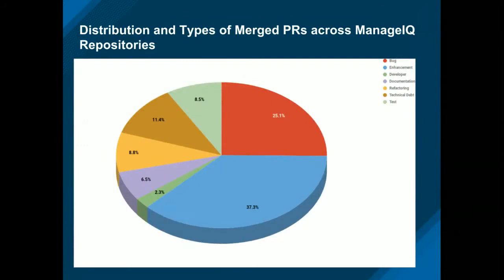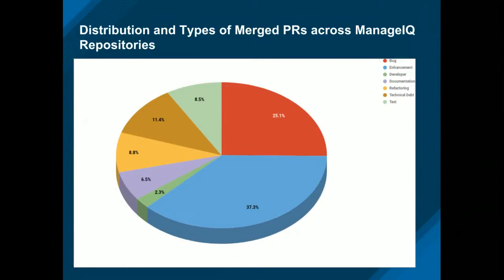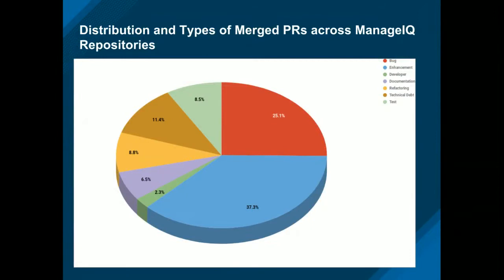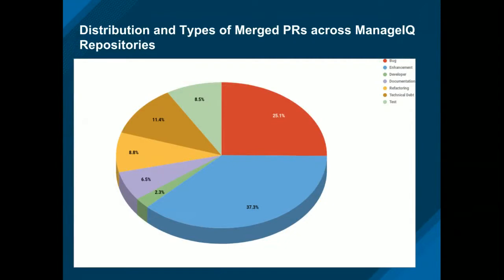So in terms of distribution of types of PRs merged, over a third are enhancements as we're trying to get across the finish line for Gaprindashvili. A quarter are bugs. Technical debt is at 11%, refactoring at almost 9%. Developer tooling and stuff at 8.5%, and documentation 6.5%. So, good spread, kind of expected at this point in the cycle. Next slide.